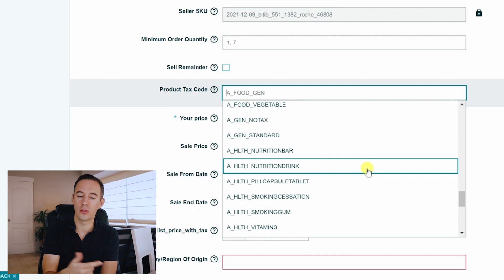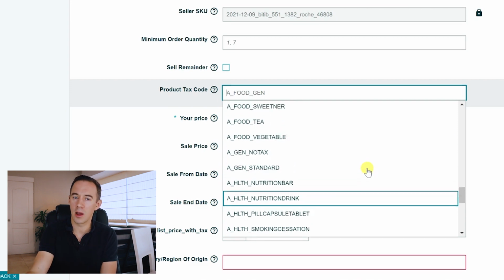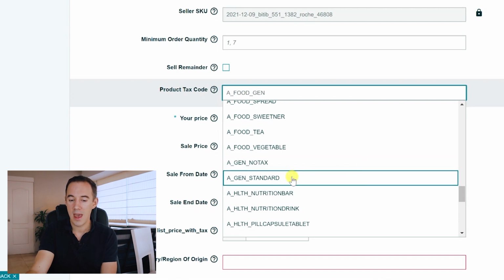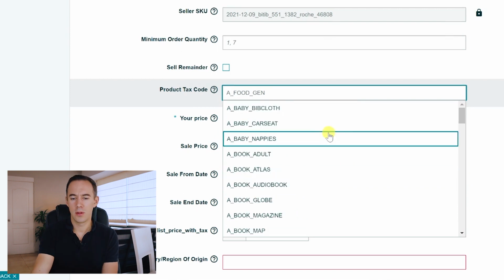But if you're not too sure or maybe can't find it, you've got 3 that I'd really recommend that we use across my business. So we have what's known as A_GEN_STANDARD. That is the default one that we always do. 20% tax goes on that one. So the next one which you look at now is called A_BABY_NAPPIES. Now, baby nappies is going to allow us to sell a product at 0%. So let's just be clear. Let's say, for example, you are selling those oats previously. You can put A_BABY_NAPPIES.